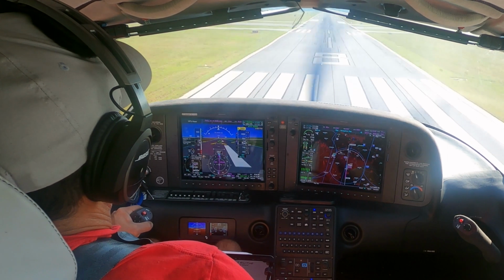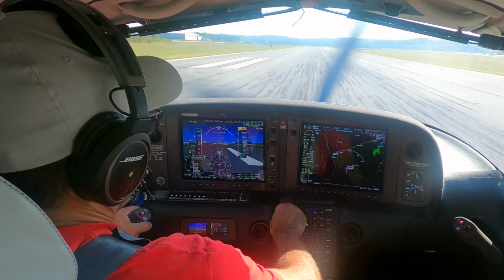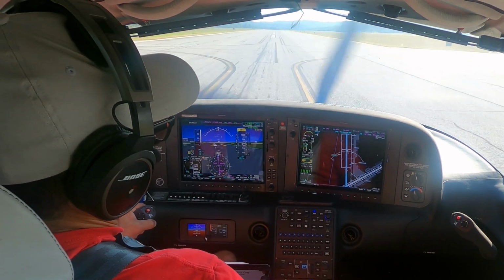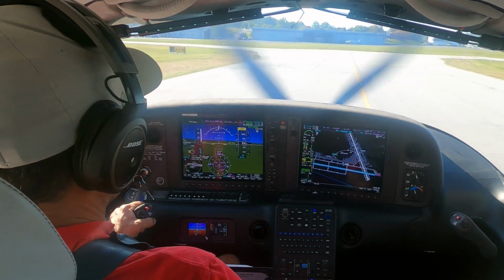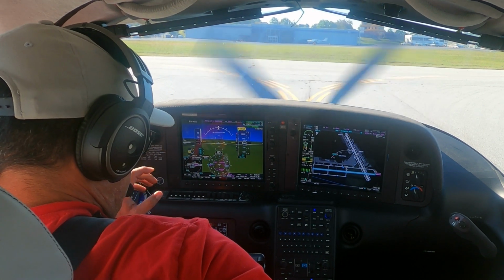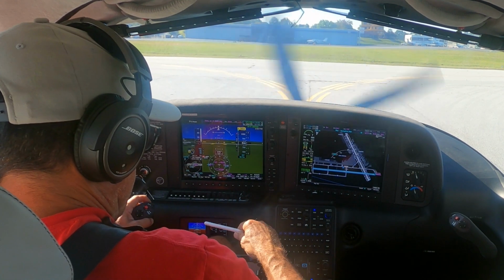Fulton County Tower, helicopter 4488 Hotel, about 6 to the northeast, requesting a transition through to the southwest. We've got Sierra. 448 Hotel, Fulton County Tower, transition approved, altimeter 3018. 3018, 448 Hotel. Fulton County ground, Cirrus 3170 Romeo, clear of 08, and would like to go to Signature. Cirrus 3170 Romeo, Fulton County ground, taxi to Signature via India, Golf and Romeo. India, Golf and Bravo. India, Golf, Bravo, 70 Romeo.